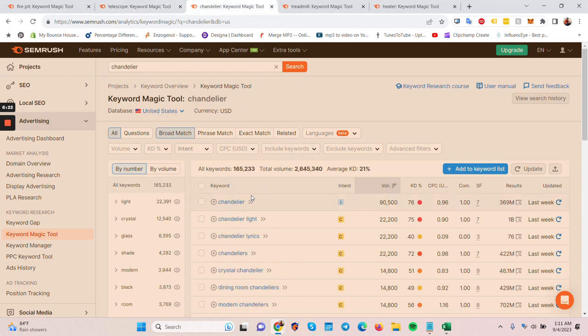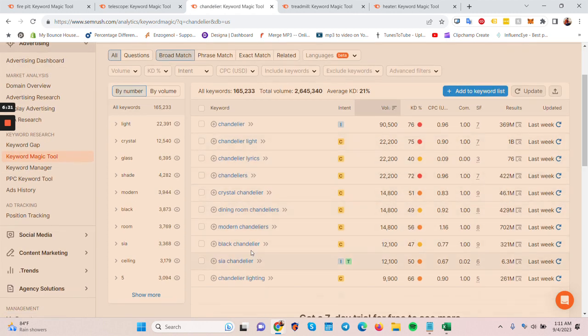Chandelier. Again, they say chandelier is more informational, but then we have a lot of commercial intent in all these other types of chandeliers. Light, lyrics, that's interesting, Chandelier the song, yeah, Sia. Then chandeliers, crystal chandelier. We can see that all of these are over 5,000. So at least we have enough commercial intent to justify a market. So it looks like we could get involved here.